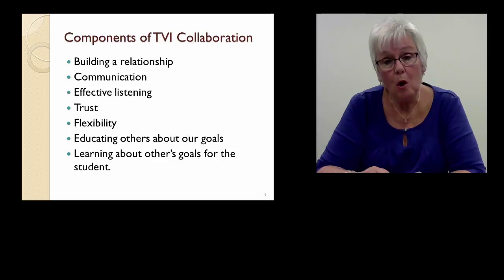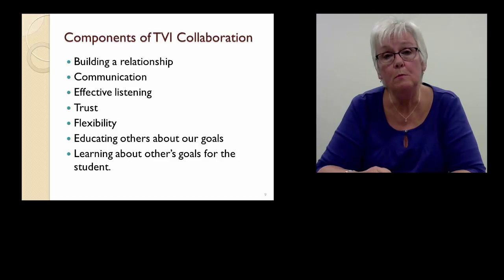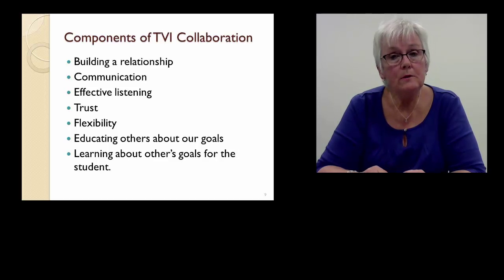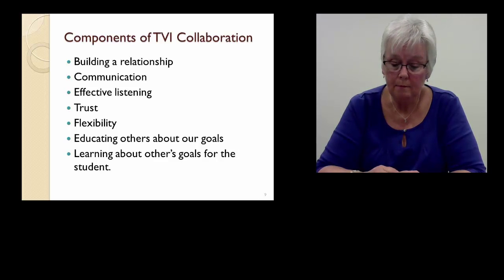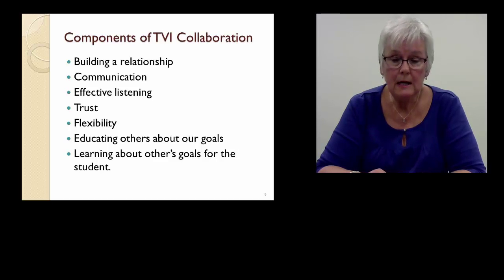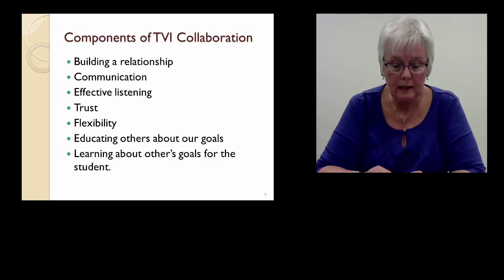So some of the components of a TVI collaboration certainly is building a relationship, and that relationship is built on mutual respect. No one person on the team has more power or more information than another. We are equal in that. We have to communicate effectively. I go in to do assessments for children, and I might get a snapshot of a child's day, but without careful questioning and observation of the team, I can't really get a good sense of what that child's skills are across the day, across the month, across the year. So that listening and communicating effectively is very, very important.